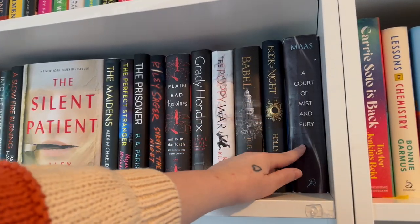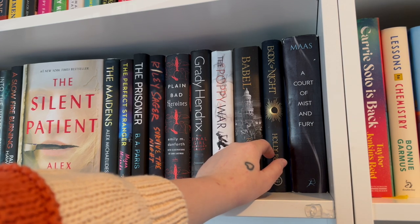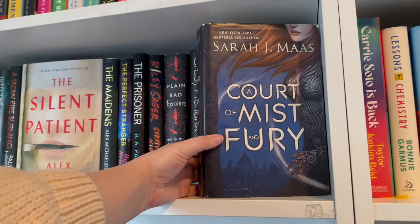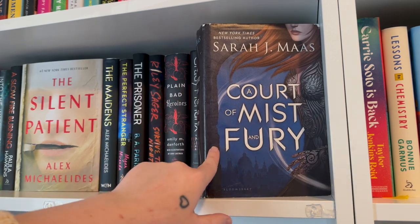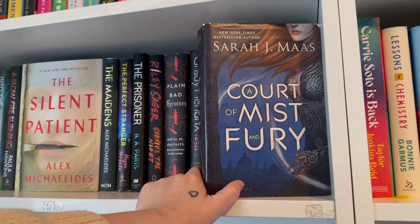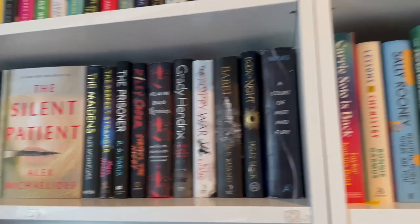Oh, also, I do want to mention, I get a lot of questions about this, not on here, but on TikTok. Everyone's like, why do you have A Court of Mist and Fury, but where's the rest of the series? So back when I first got into reading, when this series was at its height, it was still coming out, I bought the paperback of A Court of Thorns and Roses, which I have, which I'll show you. I bought this one, and then A Court of Wings and Ruin was about to come out, so I had it in hardcover. And then I went through kind of a life change thing, and I got rid of all my books, except I kept A Court of Thorns and Roses and this one. I don't know why I got rid of A Court of Wings and Ruin, but that's that. And then let's move on.